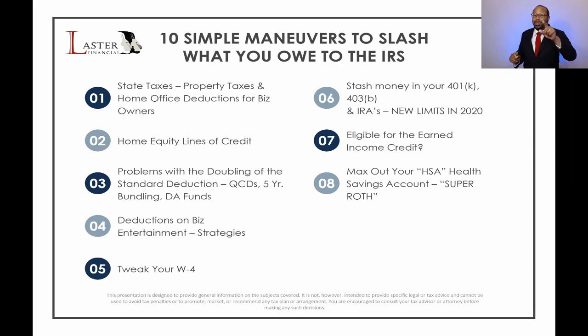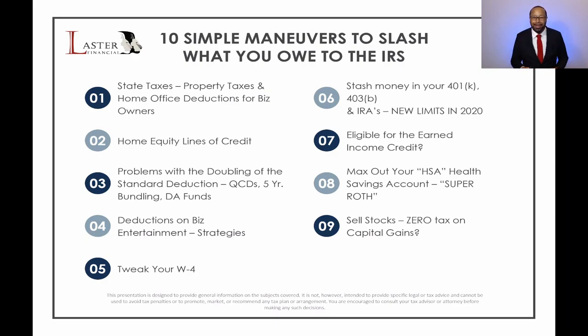And don't forget, you can invest those dollars that are inside your HSA account. So when you go to pull money out of your HSA account, guess what? It's tax-free, because you got your receipts. Which brings us to number nine. If you are in control of your income, if you can make yourself appear to be poor on paper, or if you're poor in real life, you can sell stocks with zero tax on capital gains. How about that one? If you can stay in control of your income, you can do this.